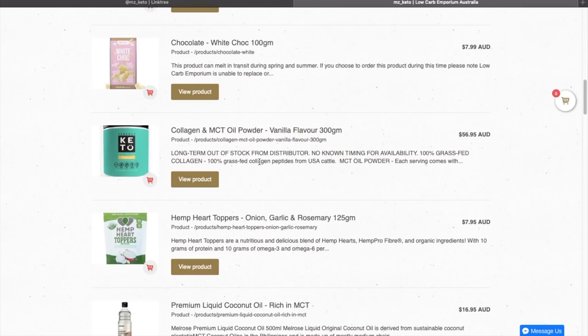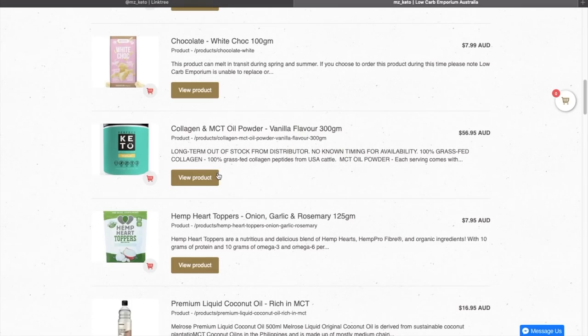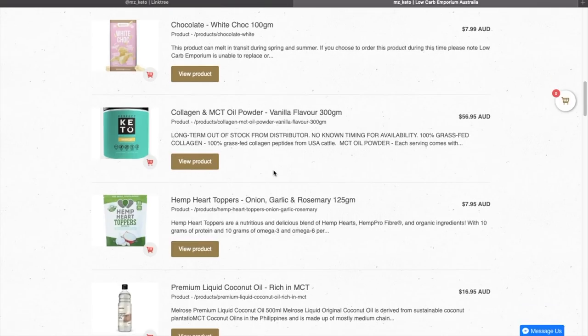I like to use a vanilla collagen powder. This one's out of stock at the moment, but they do have another one on their range. They do have another one on their website.